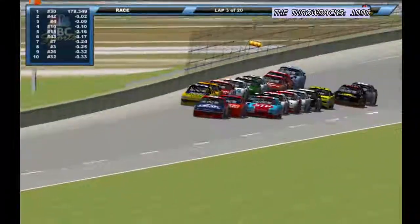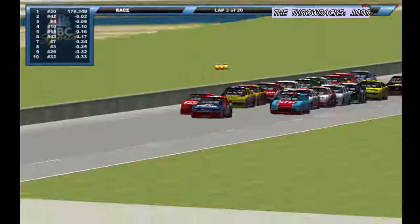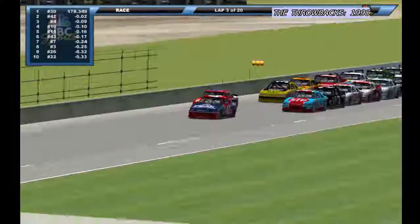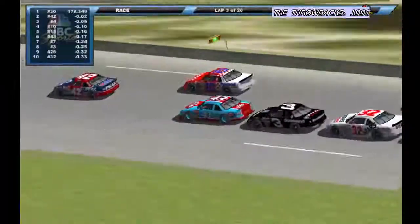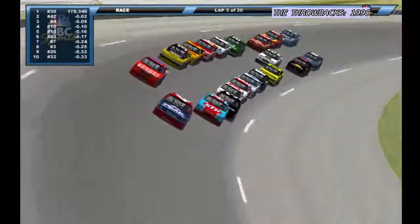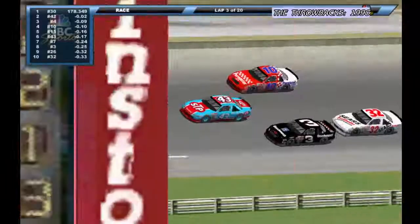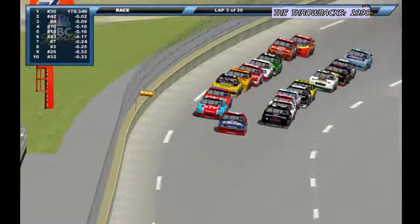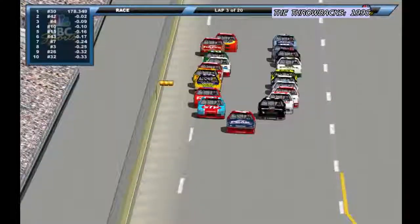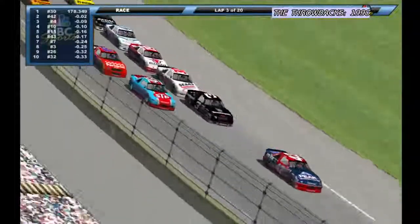Right now, Kyle Petty for Felix Sabates is in the lead. Derek Cope in 2nd. Richard Petty is in 3rd. Being pushed by Dale Earnhardt in 4th. Richard Petty has not won since the 1983 Coca-Cola 600. He has 198 career victories. And here comes somebody who's looking for career win number 40, Dale Earnhardt.